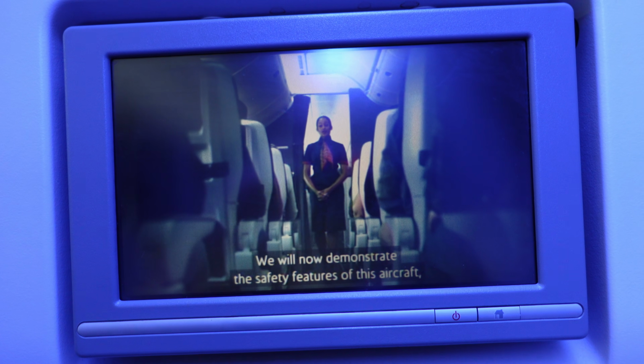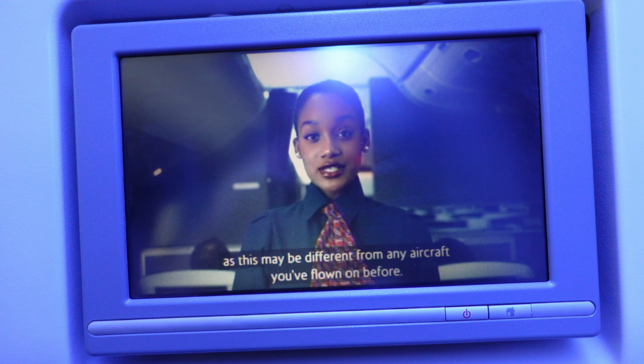Demonstrate the safety features of this aircraft, and your attention is essential as this may be different from any aircraft you've flown on before.